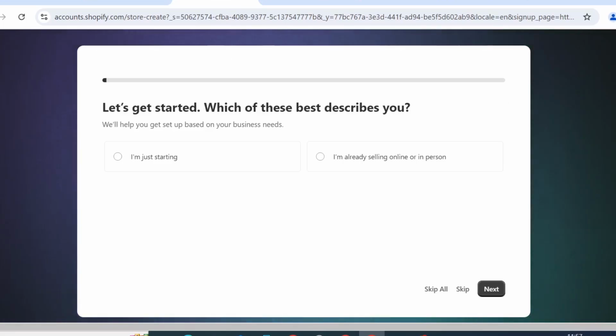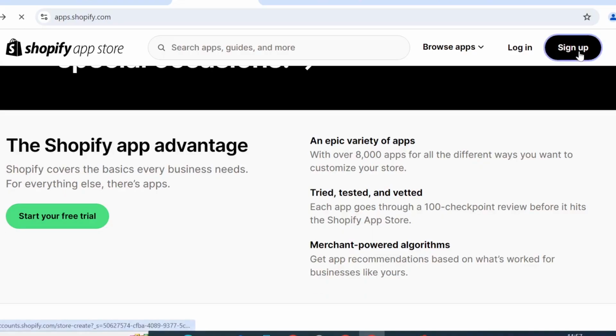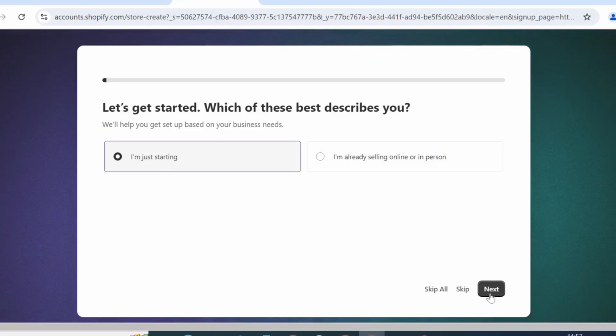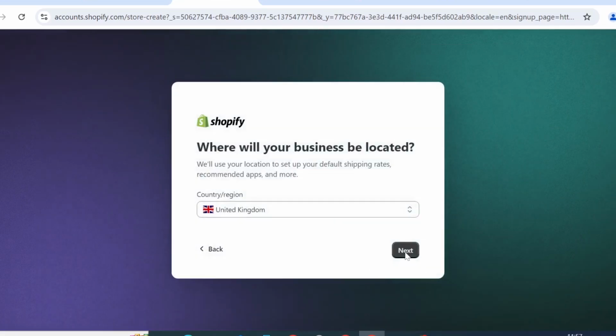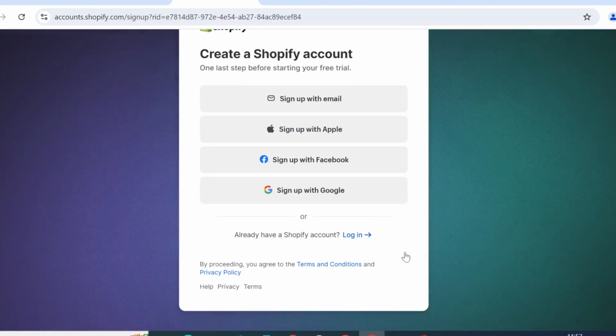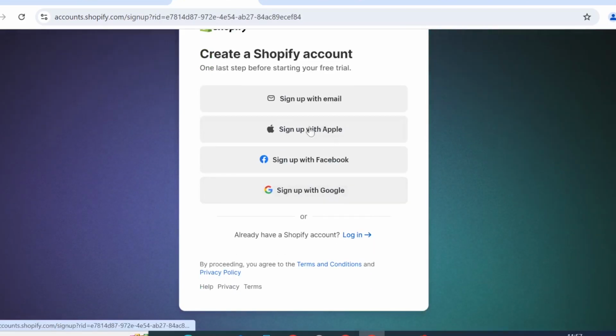So to sign up, we head back here and you just simply click on sign up. Select whether you are just starting or you're already an advanced person and have sold before. You can even skip all of these selections. It just gives you a more personalized approach, based on what point of your selling journey you are at. Then you need to select your location, and then you can create your account with email or other alternative methods here, like Apple, Facebook, or Google accounts.